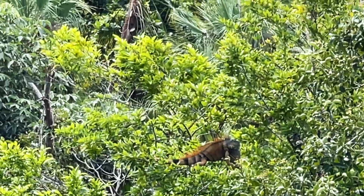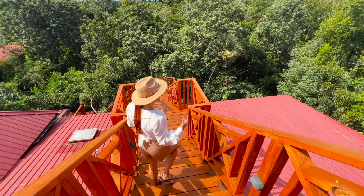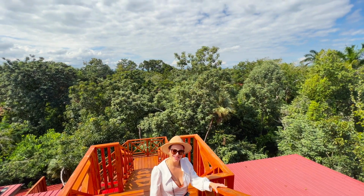And now we will take you all the way down to the beach area, the pool, and show you what other fun stuff Hamanasi has to offer. Come along with us.